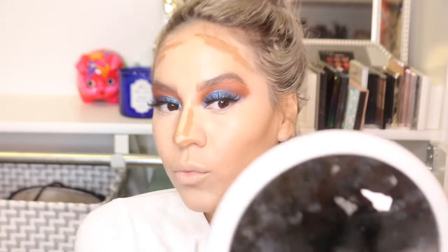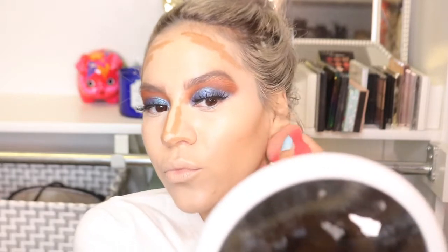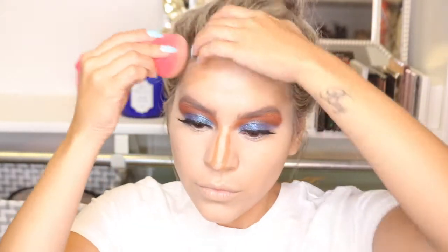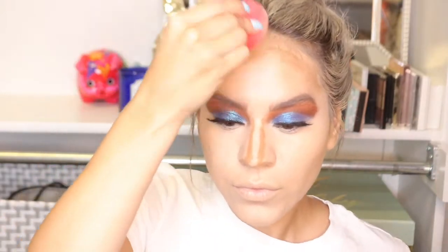I do love cream contouring. I think it's a must if you are going out and having like an intense look. I just think that having a structure to your face is pretty good in pictures, and you'll see the difference once you try this out versus just a regular powder. I don't know, I like it the most.